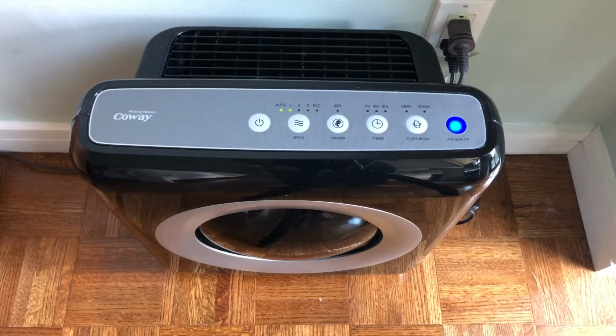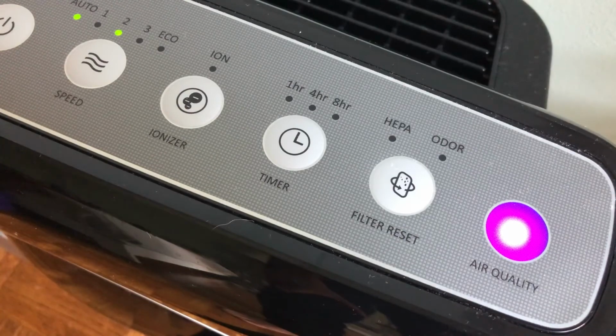As for the pricing, I think this thing is a good deal at under $200. At over $200, it's less compelling, but it's really up to you.